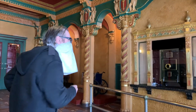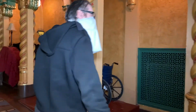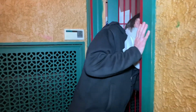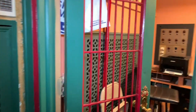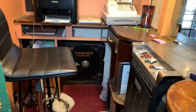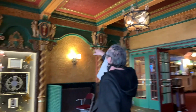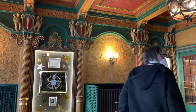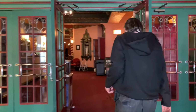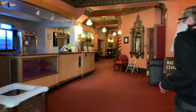We can take you over and have you take a look at some of the inside of the box office here. It's kind of interesting. I'll flip the light on here so you can see inside here. Some of these little chandeliers they have here, and there's more of these little cherubs up on the edge of the wall there. And let's see, we'll come into the second lobby that you come through these doors.